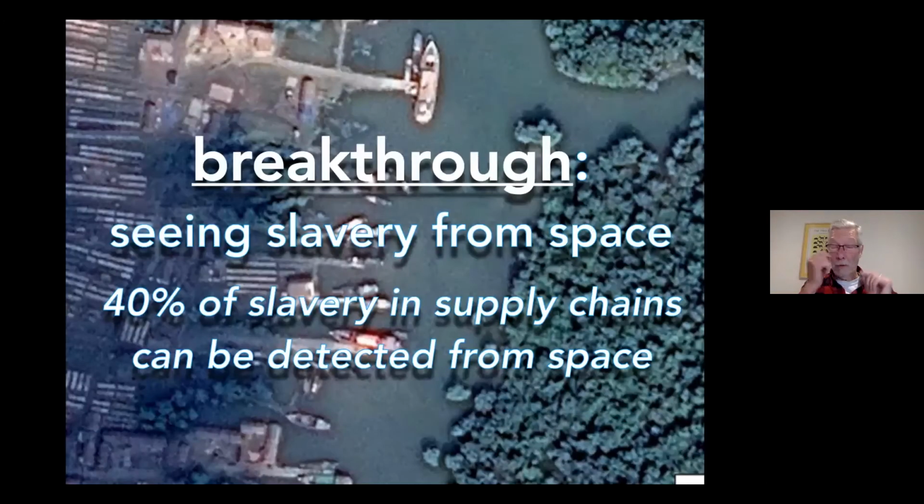Now, one of the ways that we've been cracking some of these problems, though, and I'm just going to share some of our new work in the lab, is that we're using satellites. We're using a lot of satellite work to understand supply chains and slavery in supply chains, because we believe now we can see about 40% of the slavery in the world, and especially in supply chains, we can detect using satellite technology from space.